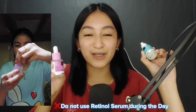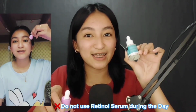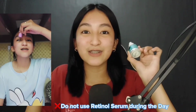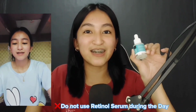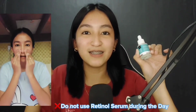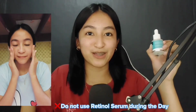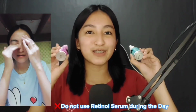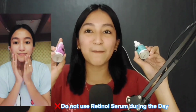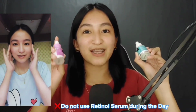It is advisable not to apply retinol serum during the day. Why is that so? Retinol serum is focused on premature aging, so if it goes against the sun, it might trigger your skin and that can cause bad effects. So yes, if possible, use it only at night. And if it happens that you applied it during the day, please apply a sunscreen.